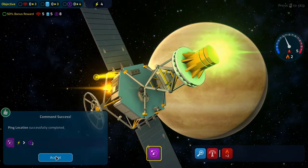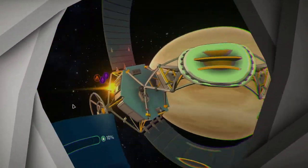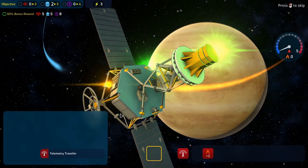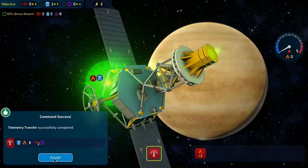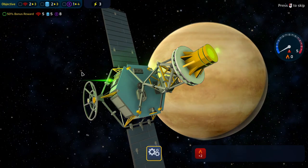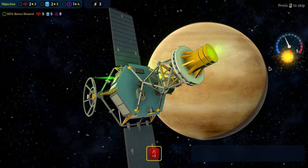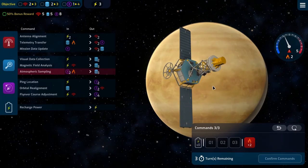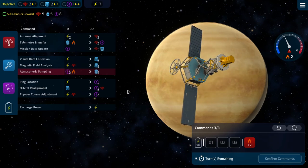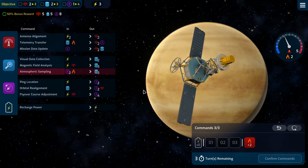All right, the ping was good. We know where we are. Atmospheric sampling didn't go so well, but we'll resist that. And the telemetry transfer is perfect. Good. All right, we're off to a start. We're checking for heat. Getting 2. So we're back up to 2. All right, so what do we do now?